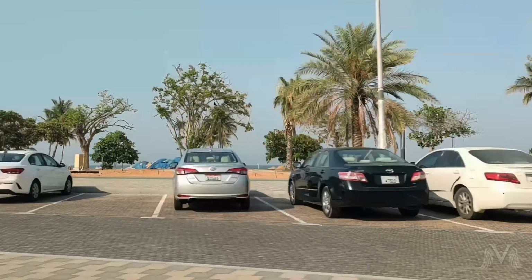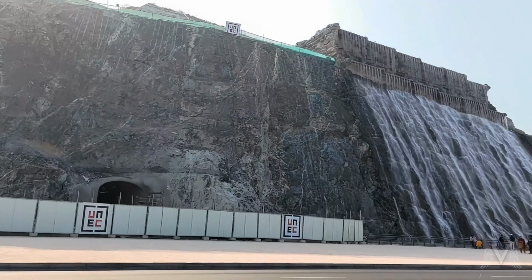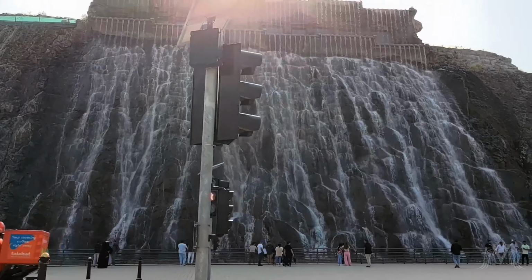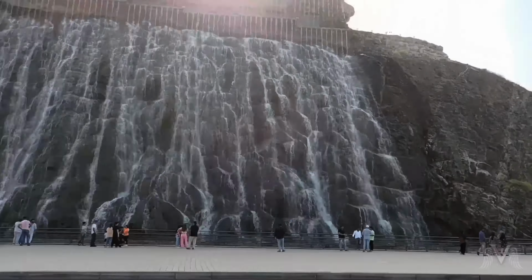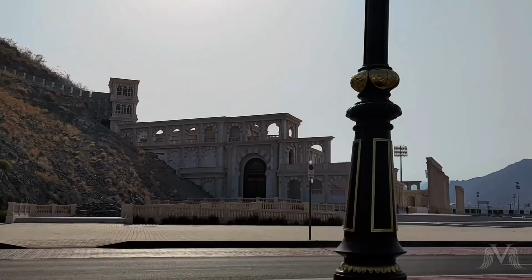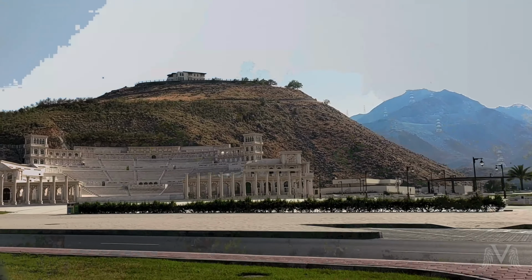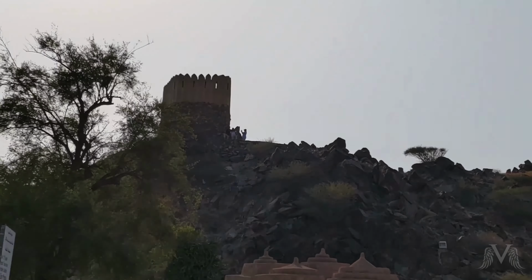As you journey towards Snoopy Island, you will have the opportunity to witness some captivating sights along the way. The route offers a scenic view of the Khor Fakkan waterfalls, Khor Fakkan Colosseum, and lastly, your path will take you near the Fujairah Fort, an ancient fortification steeped in history.